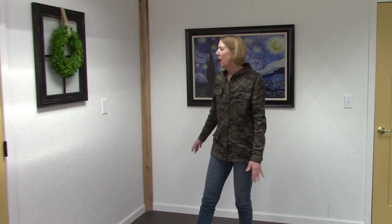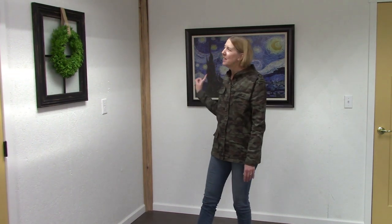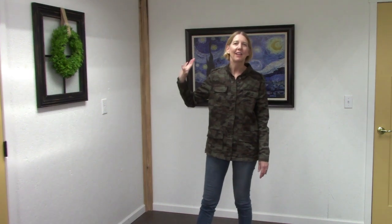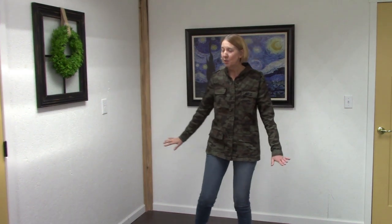But wait, there's more. I still have this corner, which is still empty. I've added my starry night and of course a framed wreath just to add a little pop of color and some greenery to this side, but there's nothing on this floor space. So this would be a really great spot for me to set up a work table, to bring some furniture down and have that out of the way.